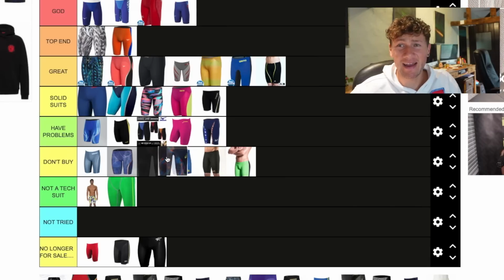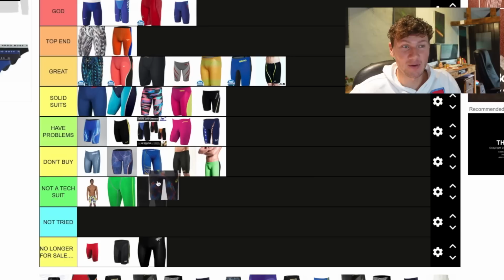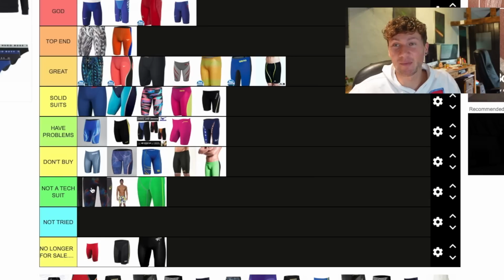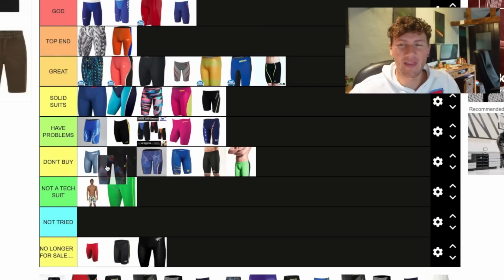I didn't even do that badly, considering I put the Mizuno on 2 weeks later and I only saw a couple of attempts faster. And I've worn it in training a lot this year. So, post my original review, I could have even been tempted to put it in a not-a-tech-suit tier because people laugh about it and then they wear it.